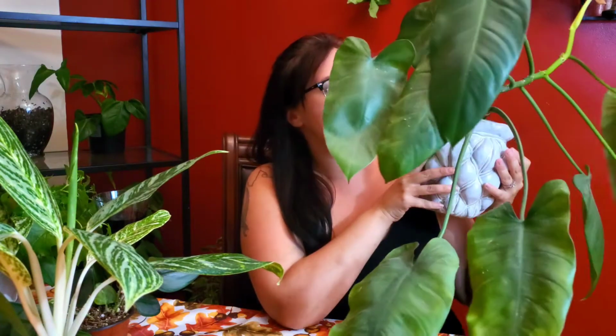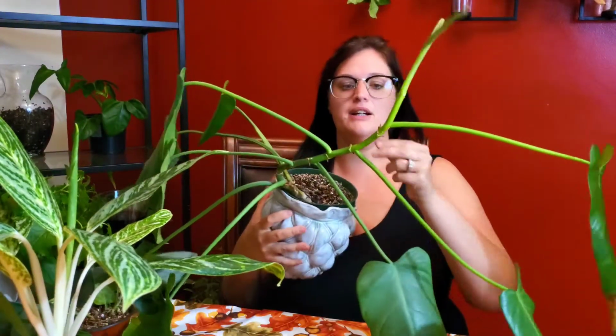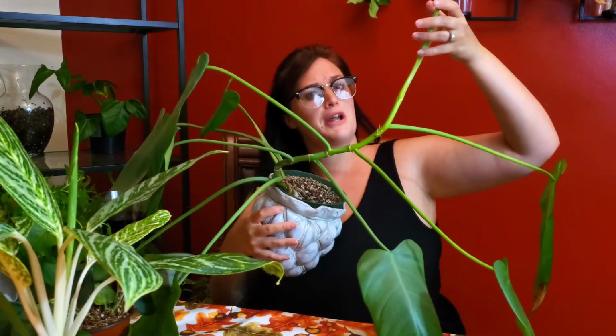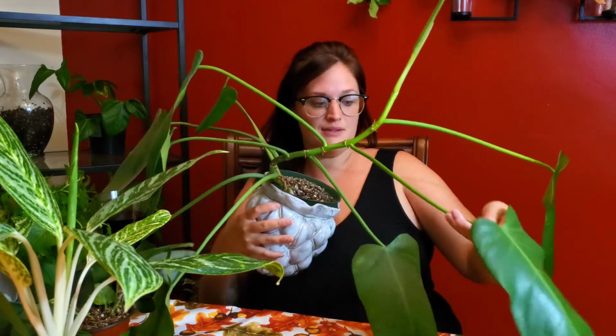Gotta do that photo op. This is my Philodendron Imbi. As you can see here, he is definitely growing. I hope this is in frame. This is a brand new leaf about to pop, and these leaves are massive.